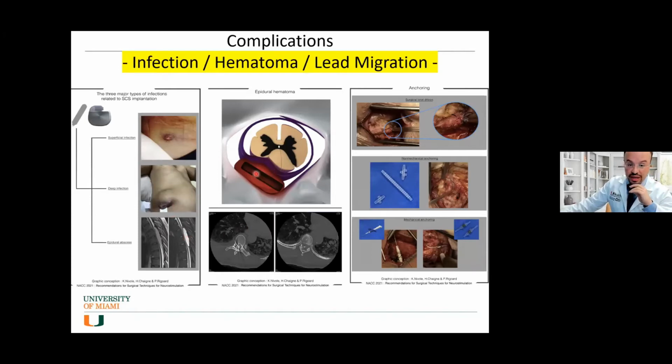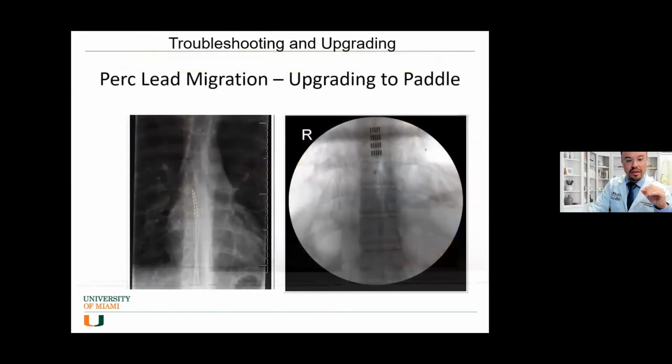Epidural hematomas can happen. It's reported around 1 in 300 cases. An epidural hematoma needs to be promptly detected, treated, and evacuated to prevent neurologic deficits. And lead migration. This is a more common complication that happens. Therefore, different systems have different techniques and anchor systems recommended.